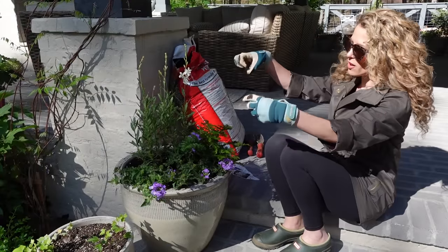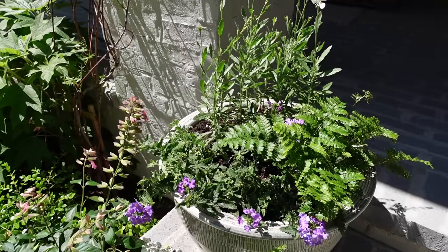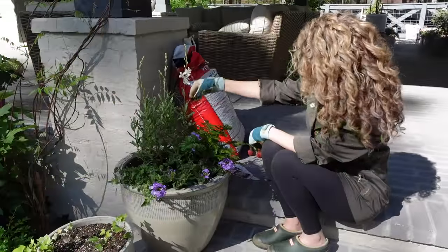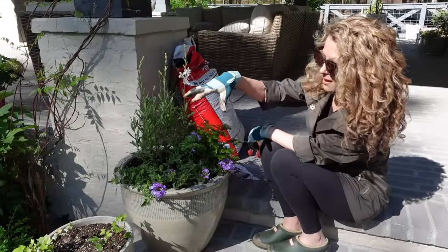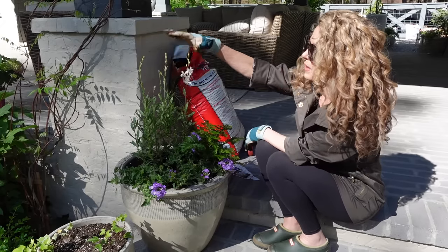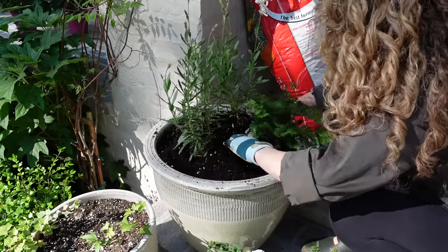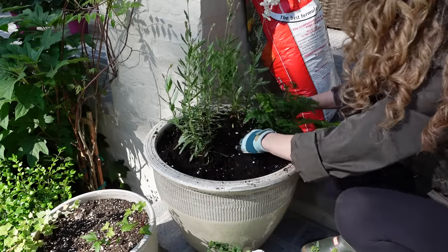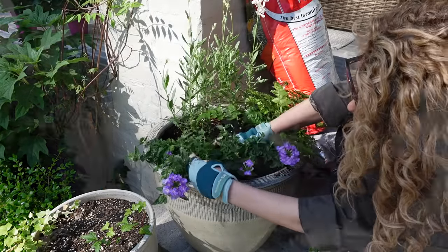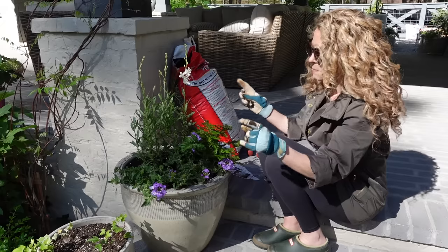Okay, so let's talk about our finished container. First of all, I want to show you the composition. So we have three different elements in this container. We have the gara, we have the fern, and we have the verbena. So I started with these three plants, the taller ones at the back, grouped together. Then we grouped our two, this is two ferns, and then three verbena. So we've got our tall, our full, and then this will be cascading.